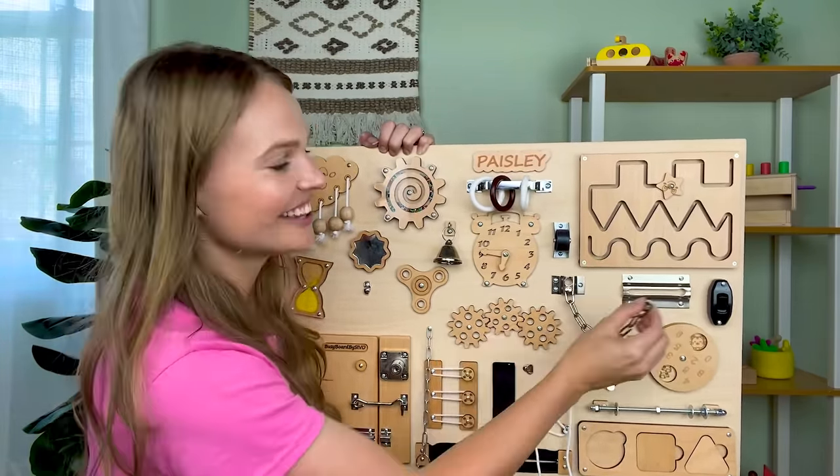Let's see, ooh, we've got keys. We can go open. Another latch, open. And this one, open. Let's see what's inside. Animals, let's take a look. Oh, wow. All right, there is a horse.